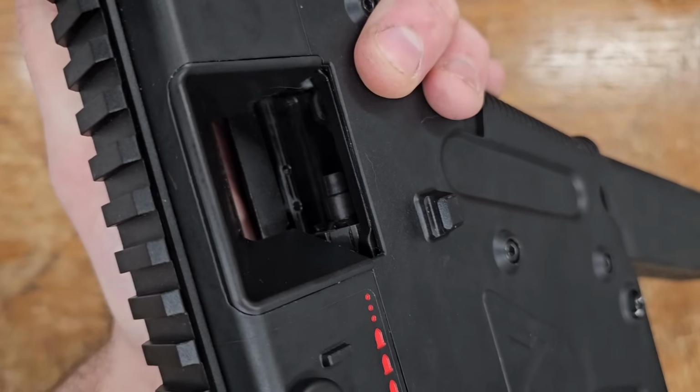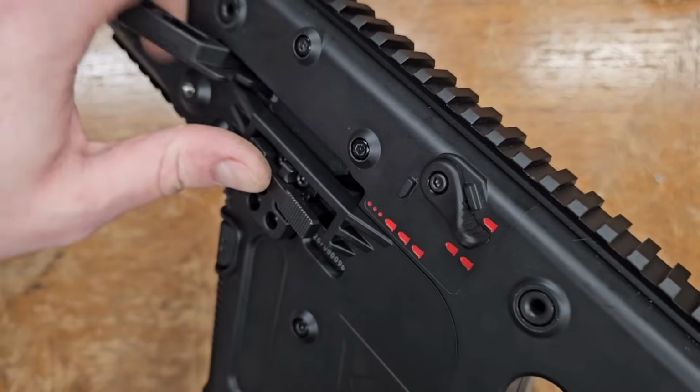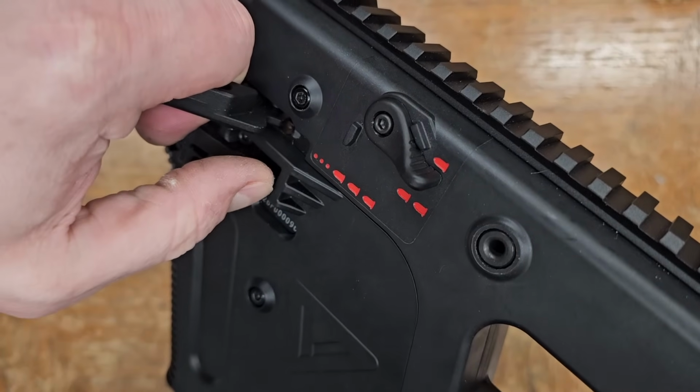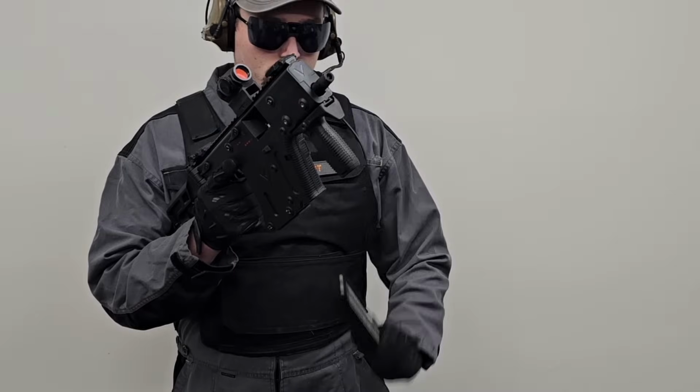When the magazine is empty, the bolt locks back and can be dropped by pressing the front of the paddle release. It can also be manually locked open by holding the rear paddle while pulling the charging handle. Let's go shoot it.